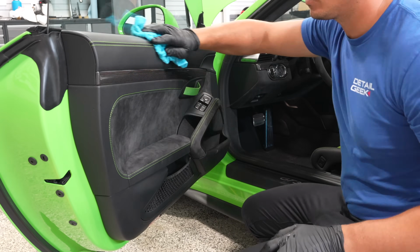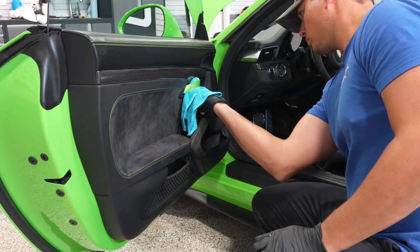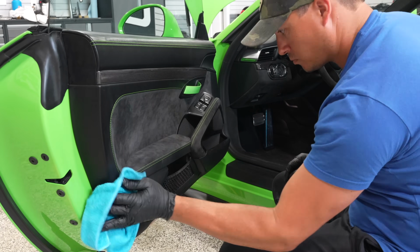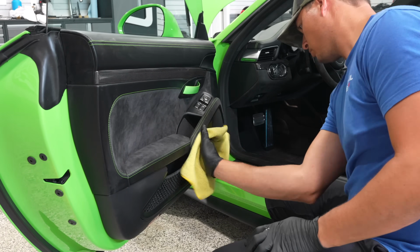Now for the rest of the interior, which really isn't all that dirty, I'm opting to just do a quick wipe down with a damp microfiber towel, and then I'll follow up with a dry one. The vehicle just isn't dirty enough inside to warrant using all-purpose cleaner or the steamer either.